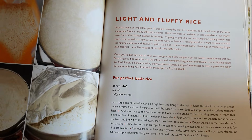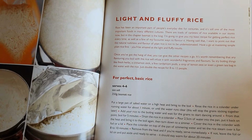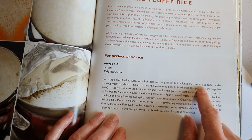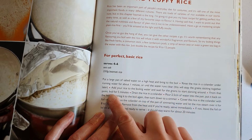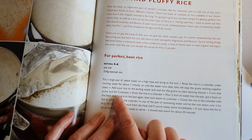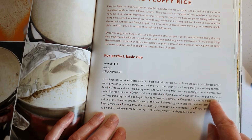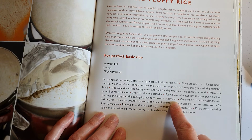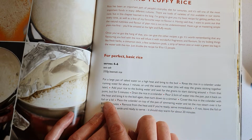Light and fluffy rice. I need to actually read through. Actually, yeah, let's read this. Put a large pan of salted water on a high heat and bring to the boil. Rinse the rice in a colander under running water for about 1 minute or until the water runs clear. This will stop the grains sticking together later. Add your rice to the boiling water and wait for the grains to start dancing around. From that point, boil for 5 minutes. Drain the rice in a colander. Pour 2.5 cm water into the pan. Put it back on the heat and bring it to the boil again. Then turn down to simmer. Cover the rice in the colander with foil. Wait, hang on.